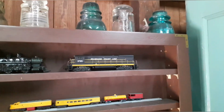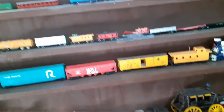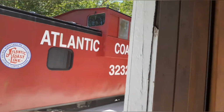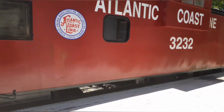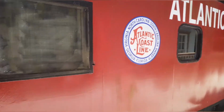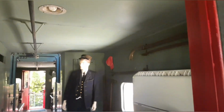Got some models on display. Let's see anything I have. I'm interested in the one outside. Air conditioner running. Now this is cool. I've not been in an extended vision caboose. I've seen these, I've not been in one. There's a creepy man in here.